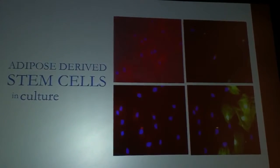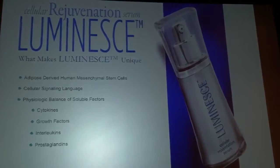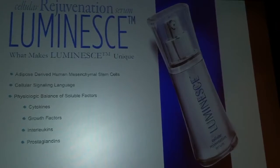And this is what they look like under the microscope. And what we do is we collect that cocktail of factors that are being produced, and we basically put it in the serum and into the other products that we have. The serum just happens to be the most concentrated amount of growth factors in any of our products.